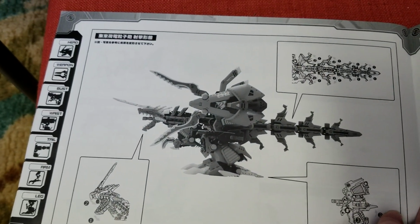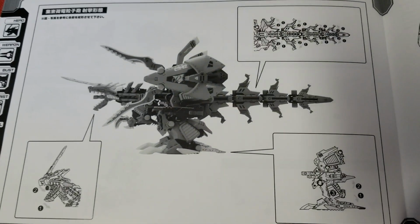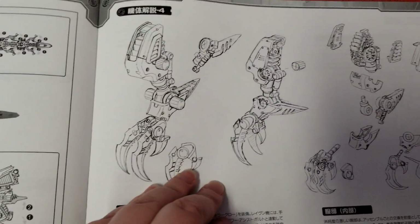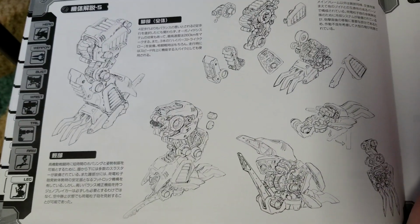That is a thing of beauty. And like with all these booklets, they're full of really good art and explanations. All this one is just icing on a cake.